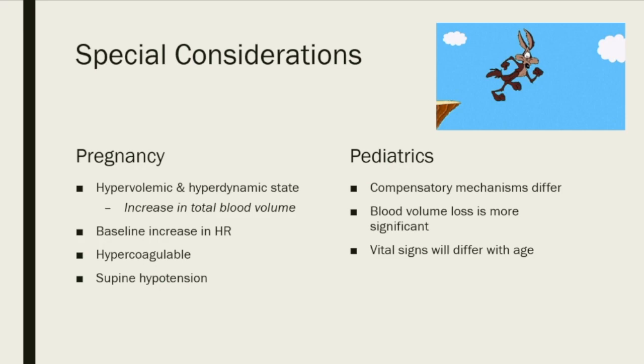Special considerations. All right. I don't know how many of you know of Looney Tunes. I'm a big fan of Looney Tunes. I grew up watching Looney Tunes. So for those of you who don't know Looney Tunes, I suggest you Google Wile E. Coyote. Wile E. Coyote works with the Roadrunner. He keeps trying to catch the Roadrunner, and the Roadrunner is very fast, i.e.